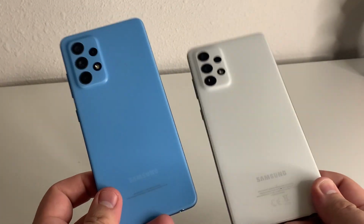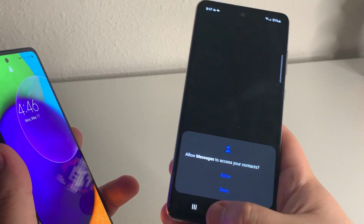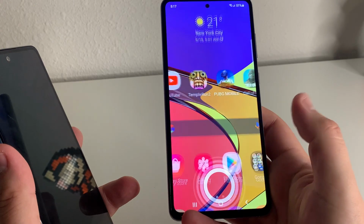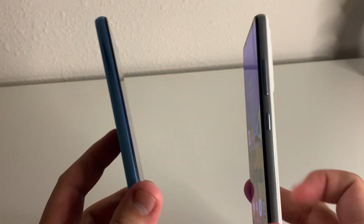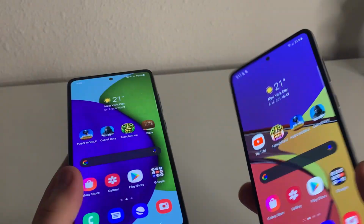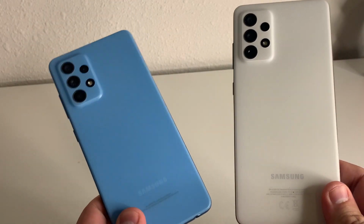Also, both these devices have 2D face unlock and an in-screen fingerprint sensor that is actually pretty quick, as you guys can see here. We're already in the phone, but it is a pretty quick fingerprint sensor that Samsung gave us on these devices, as you guys can see right there. Really awesome. Also, I love the placement of the power button and the volume up and down rocker. Love the placement of everything really on these devices. Very solid devices.